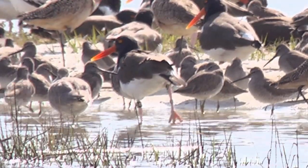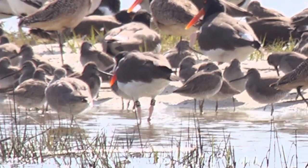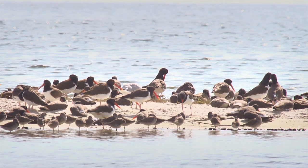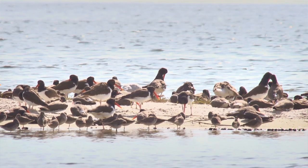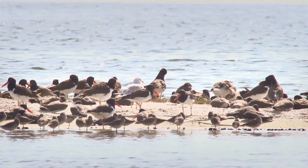So you use these plastic colored bands, the colors unique to each state, and then by the unique number on the band, you can ID that unique bird. So it really lets us learn about the bird, where it's spending its time. So Al, oyster catcher numbers, they're declining for sure, right?